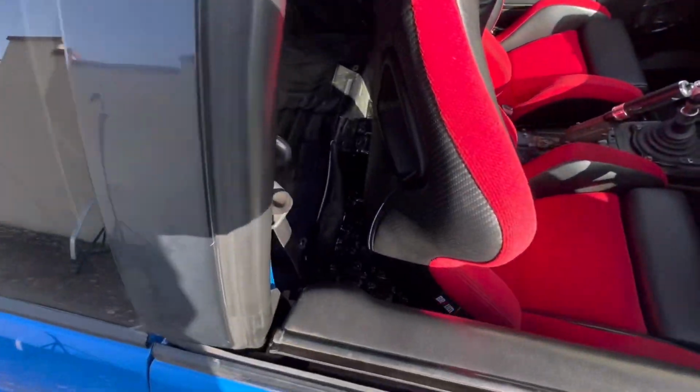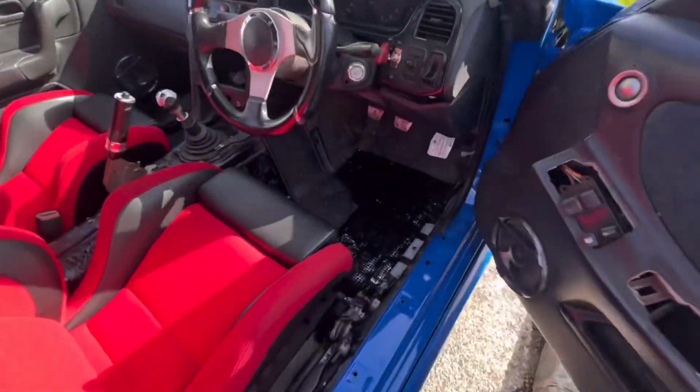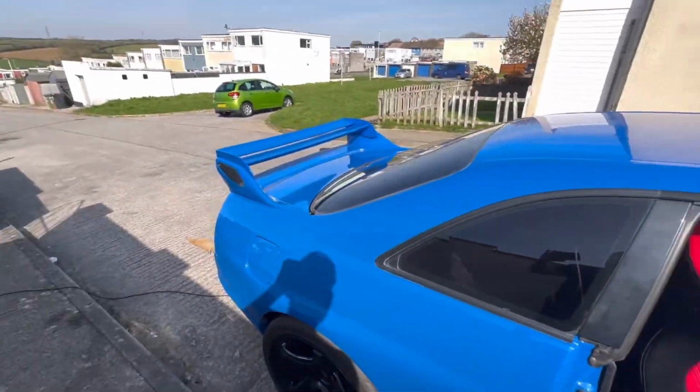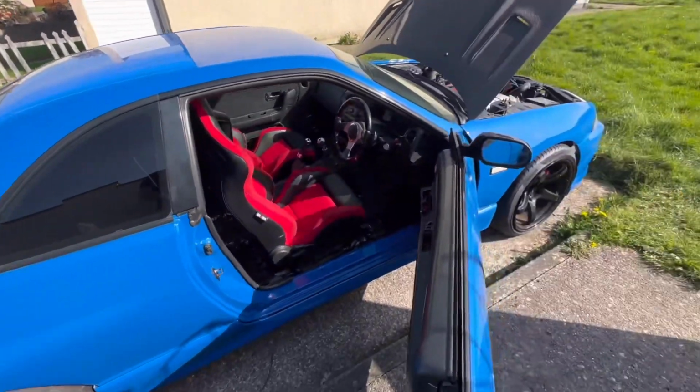All the sound deadening's in. Well, all what we have. Can't see it, but all what we got anyway with the one pack. We sound deadened a lot of it. Chuck two in the boot as well. Battery's on charge at the minute. I'm trickle charging it. It's almost full, which is good.